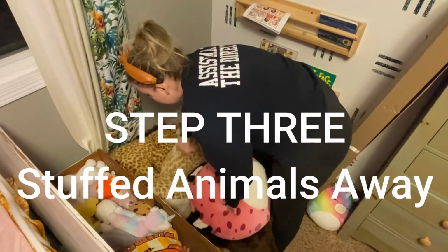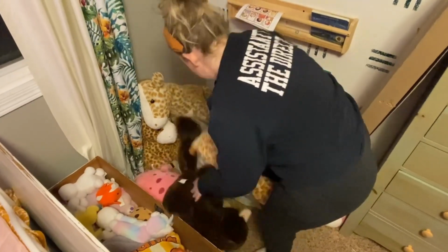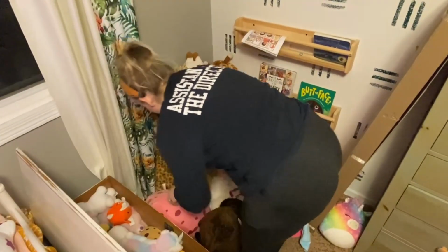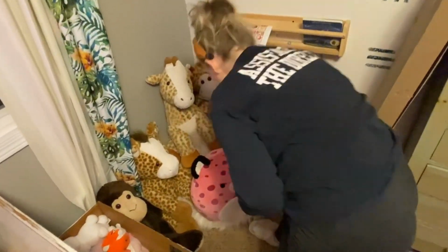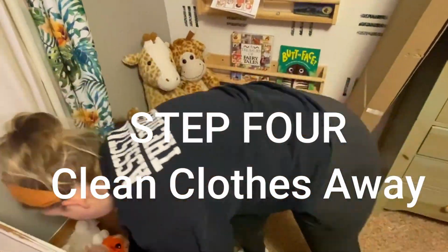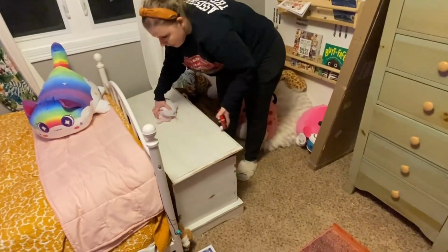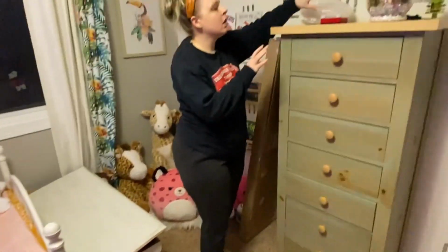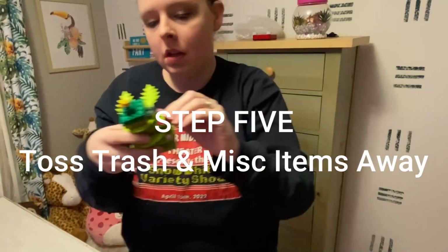Step 3 in this house is to take all the stuffed animals and put them in their designated spot. For my youngest one, it's this corner. This sensory corner is where she keeps all her stuffies. For my oldest, it's on her futon. Step number 4 is putting those clean clothes away. And like we mentioned earlier, we aren't giving them 3 baskets of clothes to put away. It's usually a couple of items of clothing that we've done since we've done laundry, and it keeps it very simple for them.